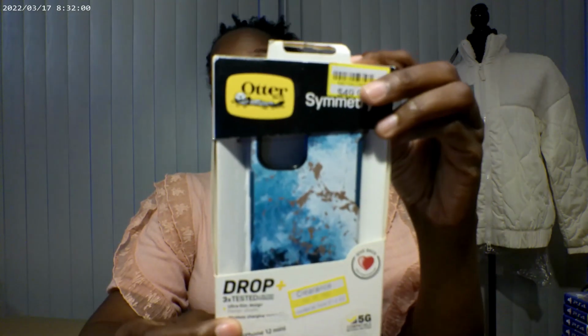Here we have our OtterBox phone case. This is for an iPhone 12 mini. And this looks like it's still new, sealed condition. When it was in the store, it retailed for $49.99. Then it went on clearance, and $14.99 is what the clearance sticker says there.